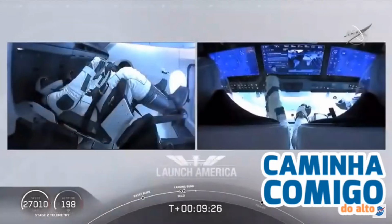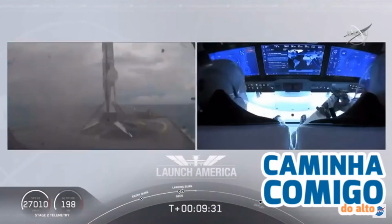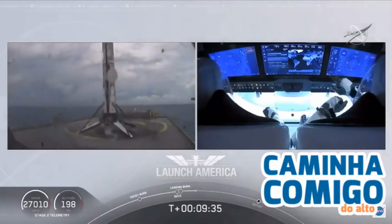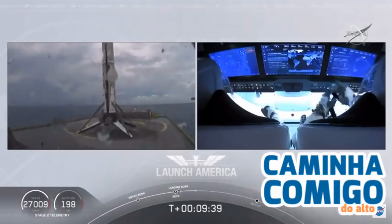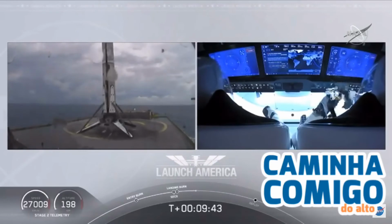Looks like we lost that live view, but we'll wait for confirmation of that landing shortly here. Falcon 9 first stage is successfully landed. And aboard there you can of course see the drone ship on your screen. Falcon 9 has landed. This is the first Falcon 9 to carry humans to orbit, so very exciting for us.